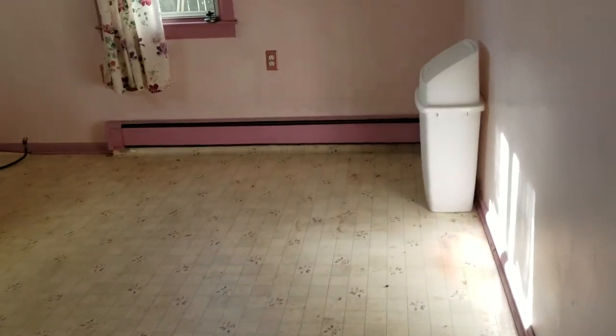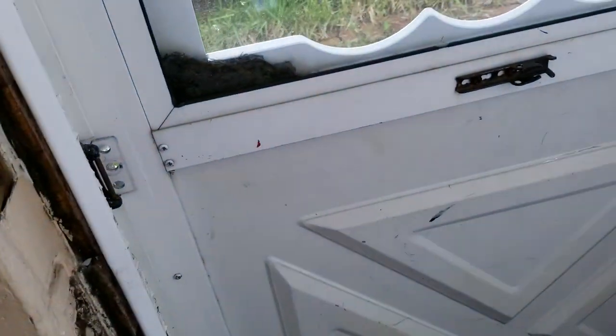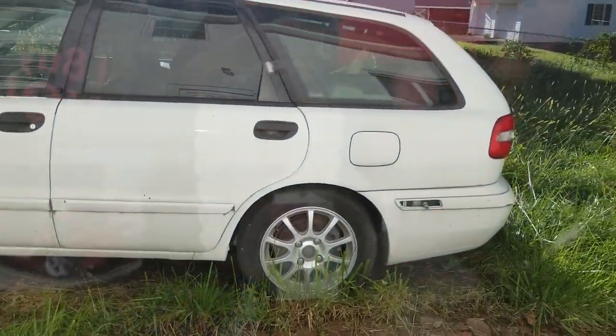Alright, we're back out in the hall. These floors have to be taken out. There's the kitchen. Kitchen's in the back of the house. Fridge. View out back. Okay, so we're back out where the driveway is. Well, let's go check out this basement.